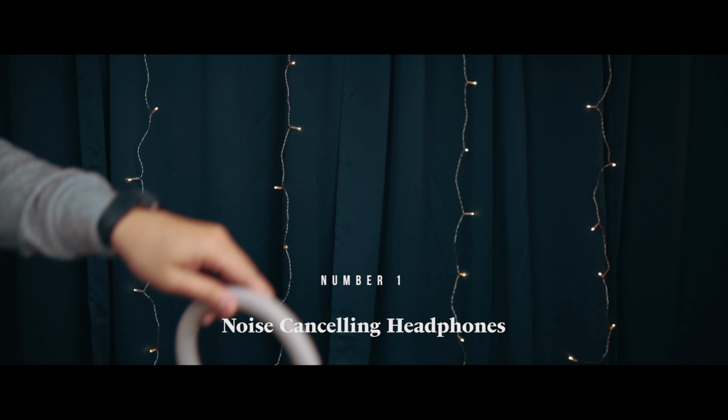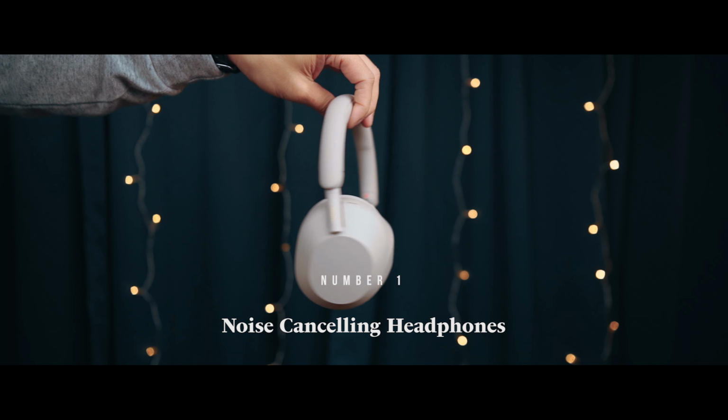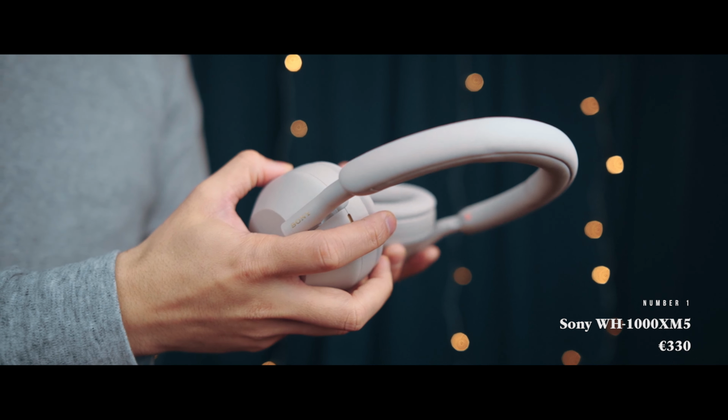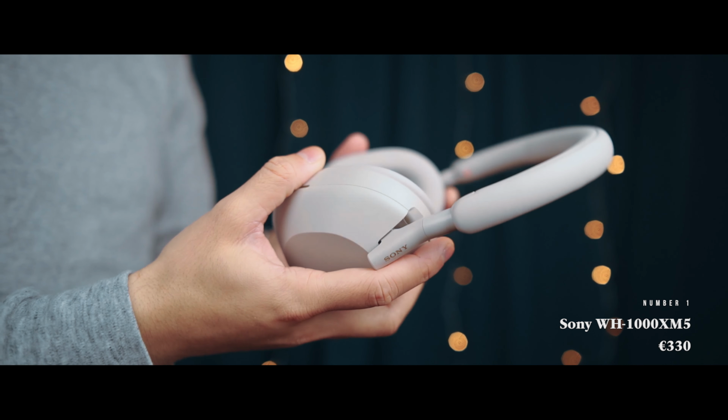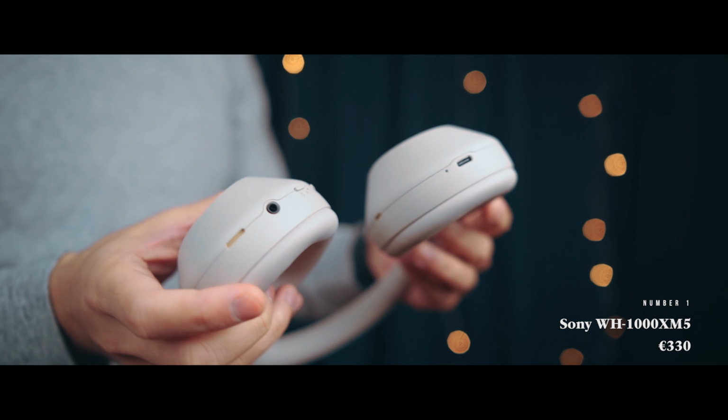First item on this list isn't exactly a piece of camera gear, but it's been invaluable to me as a content creator. This is the Sony XM5. It's Sony's latest iteration of their wildly successful XM line of noise cancelling over-the-ear headphones. It's a complete redesign of the previous XM4s. Not that the XM4s were ugly by any means, but the XM5 is sleeker and more minimalistic, and it comes in two different colors, a black one and this sort of grayish white finish, which is what I have.